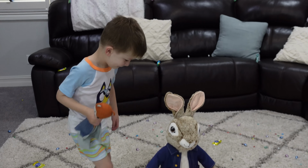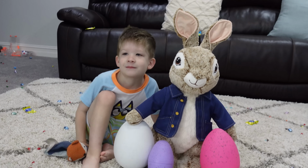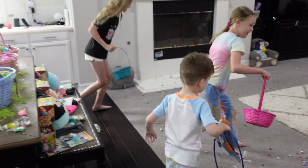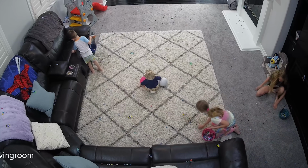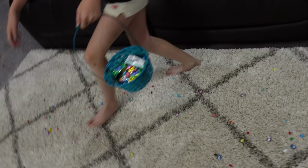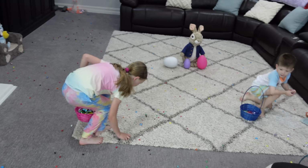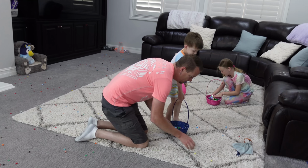All right, Preston wants to pet the bunny. Aww. Do you want to take a picture of the bunny? All right, kiddos, are you ready, Preston? Yep, yep. Go, Preston, go! So Madison is walking around getting everything except for jelly beans. She's got just chocolate in there. Let's go as fast as we can. Get all of them. Ready?